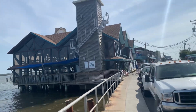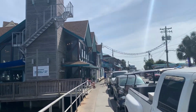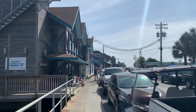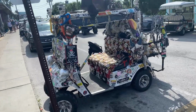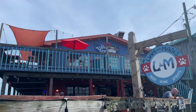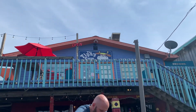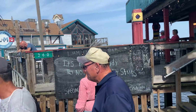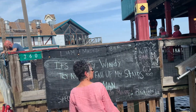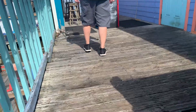So you can see now, here's some restaurants. There's one here, here, here, here, and some shops. So this area is really cool. Golf cart we saw earlier. We're gonna head up to the Tipsy Cow, which is up here. Steamers is on down, but we're gonna go here first. Look at their sign here. It says it's pretty windy. Try not to fall up my stairs. Come on, man. All right, it's up these steps here.